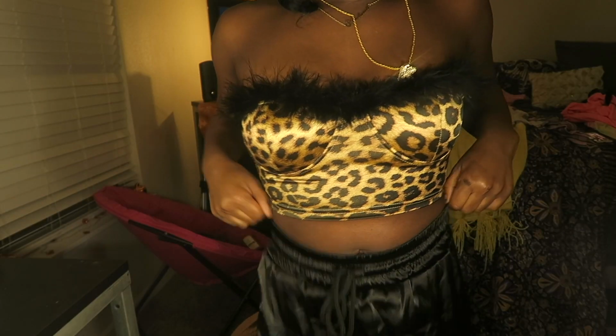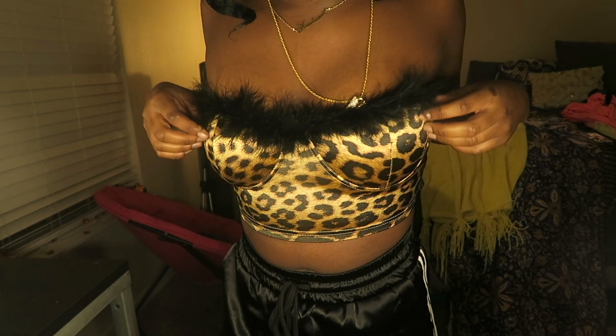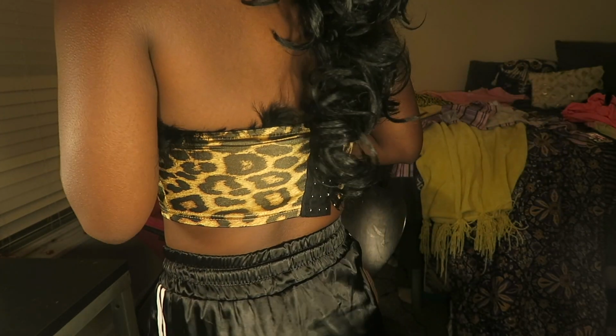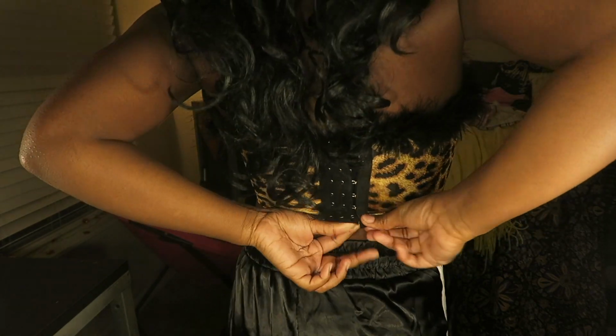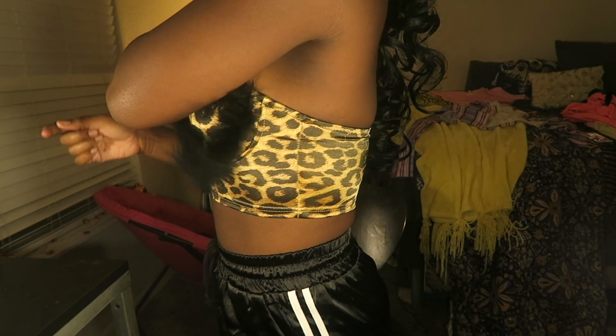Please excuse my stomach, but I'm actually bloated tonight. So this shirt is the first piece of clothing I got here, and it goes up in the back, kind of like a corset would, and it's not done at the bottom. But guys, as soon as I put this shirt on, this happened. I wouldn't really suggest it, I don't think.